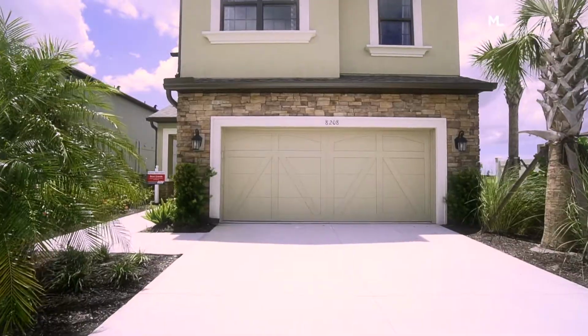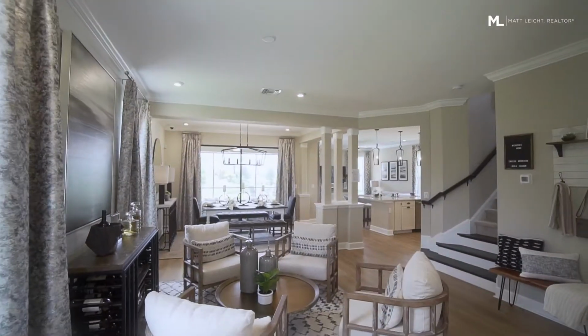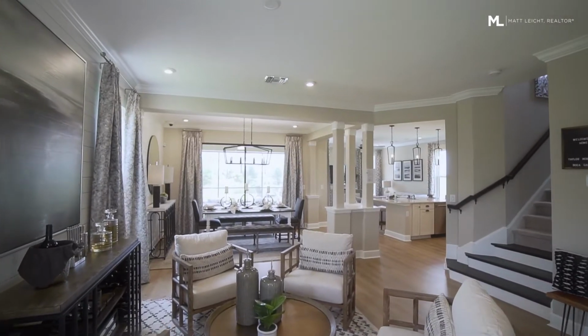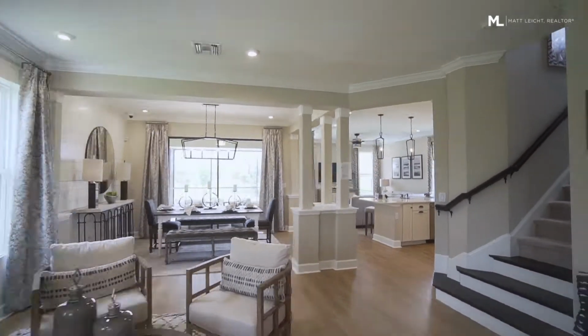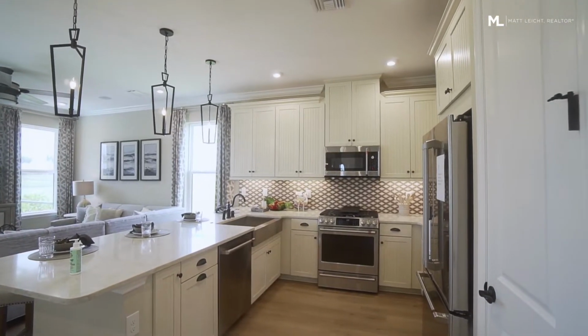A 2-car garage and stone accents. I'm taking you in the Boca Grande. This open floor plan has 2 living areas, a dining space, and a beautiful kitchen, all flowing together with lots of windows.